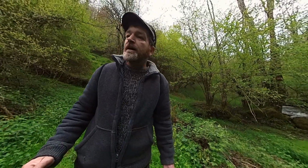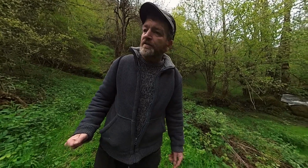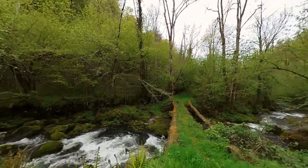Kind of looks like this bridge has seen better days. It's like it's just a couple of logs with some grass growing across it. I think I'll risk it.